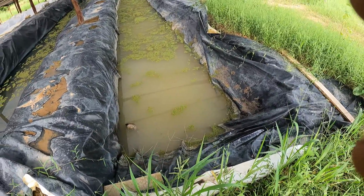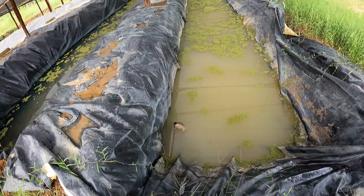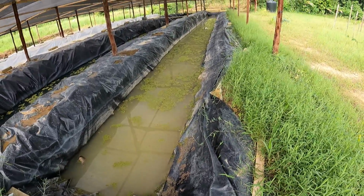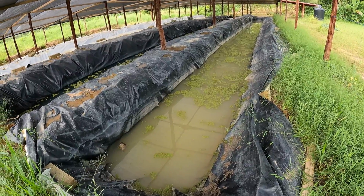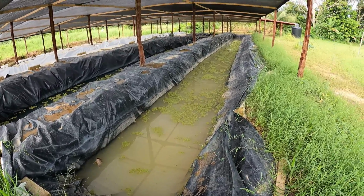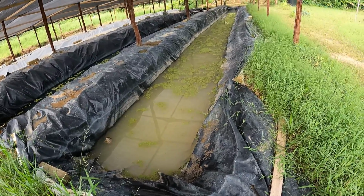This one is doing really good, the first one. It's got lots of minnows in it, guppies. Lots of guppies in here. So it does pretty good. It's just not growing as fast as I'd like to see it. I see 3 big dead frogs in there, all bloated up. They couldn't find a way out, I suppose.